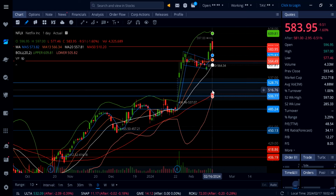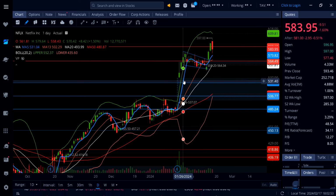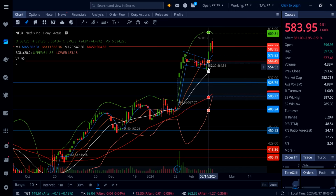So going into next week, you want to watch right here, and that would be 574 to 575, strong support, 5-day moving average right here. Below that, watch out for a dump off down to right here around 564, and that is a strong support, and then this gap right below 560.